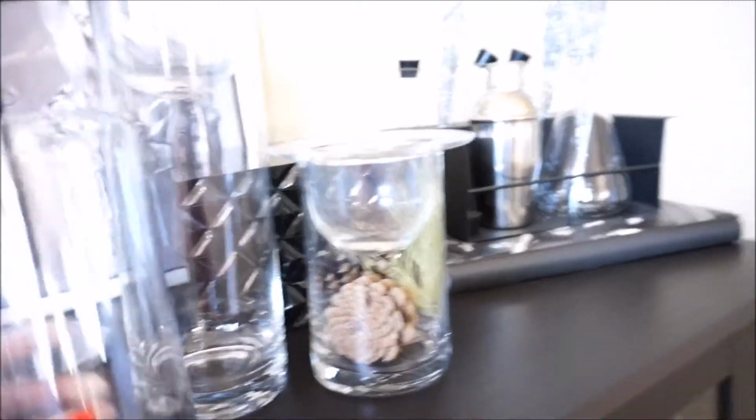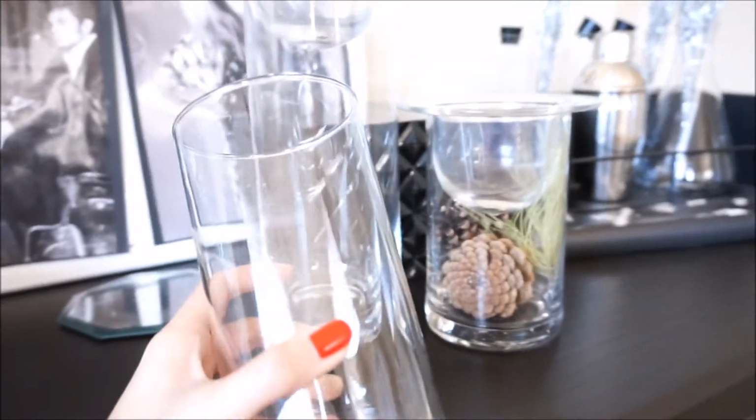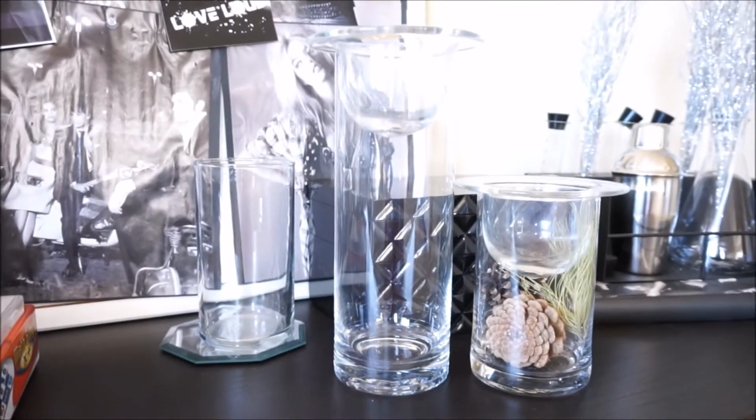I also picked up another glass vase that was probably like $1. You can never have too many glass vases because I like to make flower arrangements. But that's pretty much it for the living room.